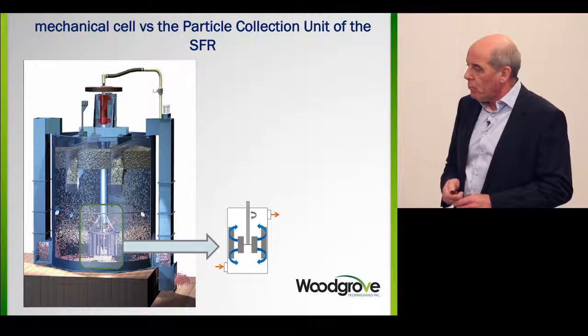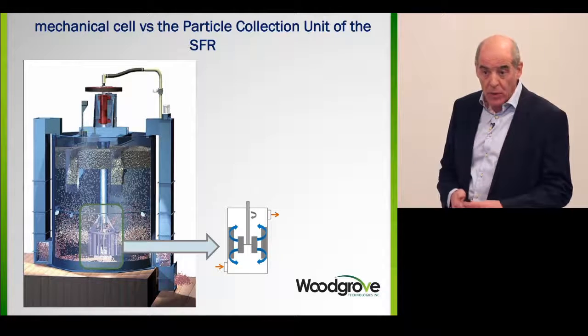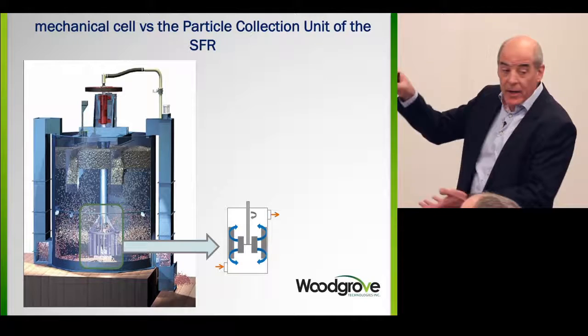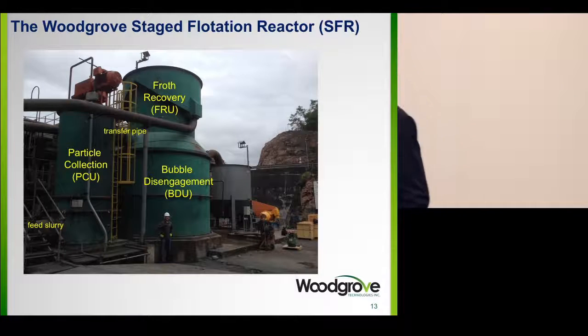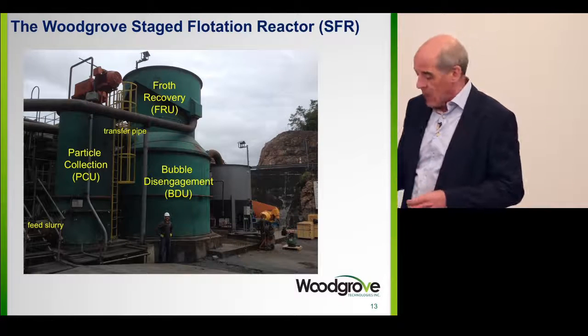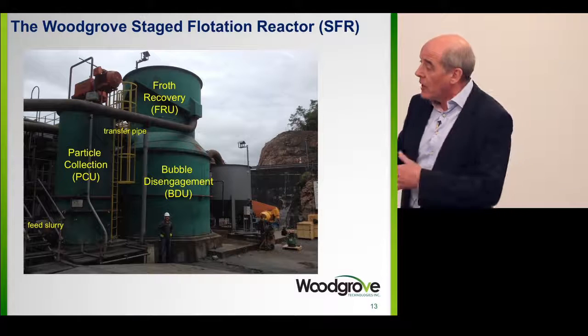So this is the unit that we eventually built in Brazil. It runs at 930 tons per hour, which was 50% of the flow at Sossego. Feed slurry coming in, and this is that little schematic I just showed you, the particle collection unit. This is a pretty big one, obviously. Drive at the top, the agitator inside, and then what happens, we now have particles attached to gas bubbles. So now we want to recover those from the slurry. So there's a transfer pipe that carries the slurry and the gas bubbles across into the next units.